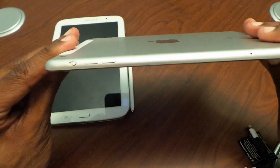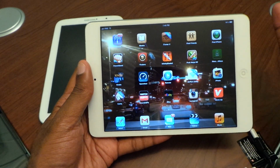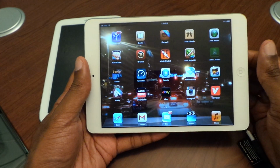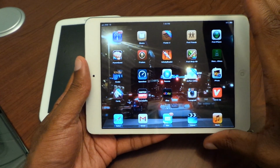I definitely like the feature on the iPad where this is the LTE model, and I do like that flexibility. In the States, they don't currently offer a Galaxy Note on LTE, but I'm sure they'll have one in the future. So definitely keep that in mind. If you want to be on the internet anywhere, you're probably going to want to look at the iPad Mini.